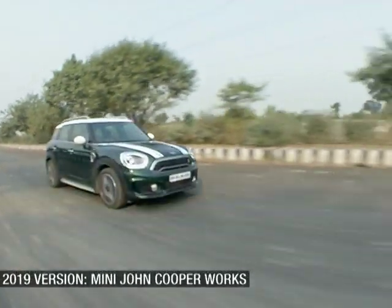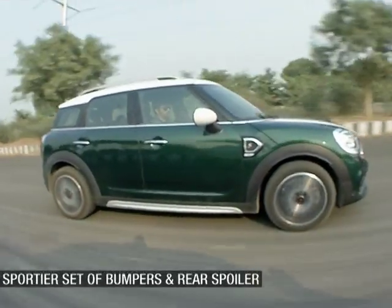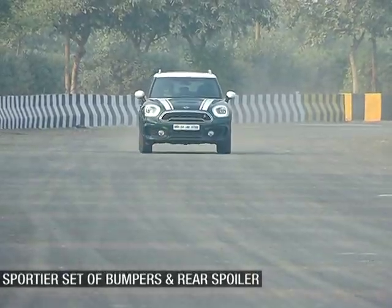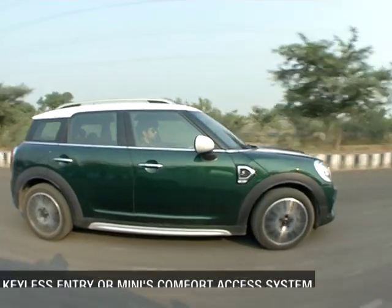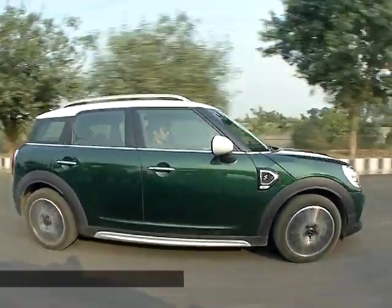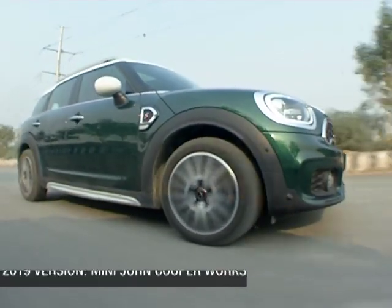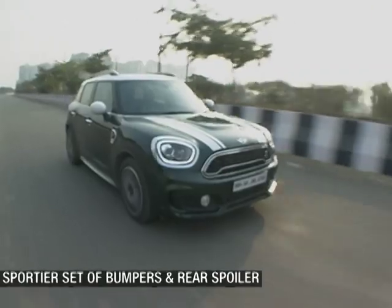Despite being a crossover, the India spec Countryman is strictly front-wheel drive, missing out on Mini's all-wheel drive setup. Aside from the obvious gains in its off-road ability, power to the rear wheels will add to its handling prowess. The Countryman is undoubtedly a Mini at its core, despite its relatively generous proportions. It's a definite head-turner. It's fun to drive and has a cabin that feels special.